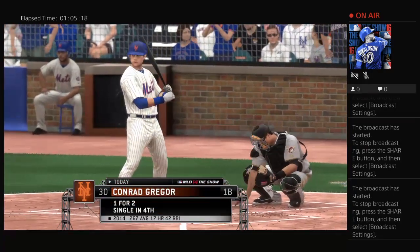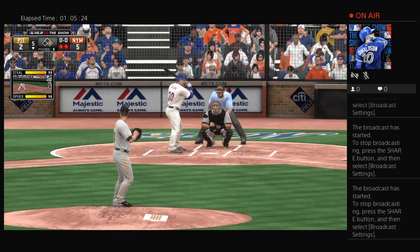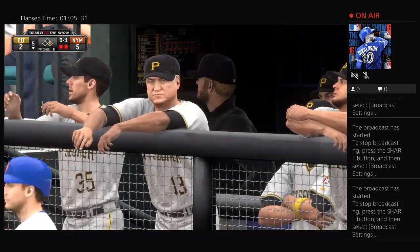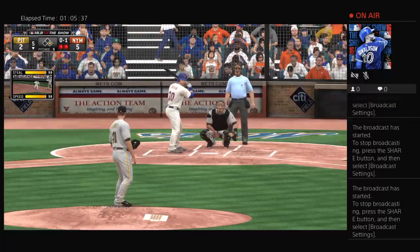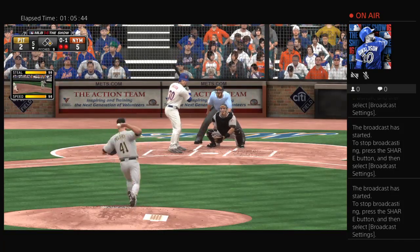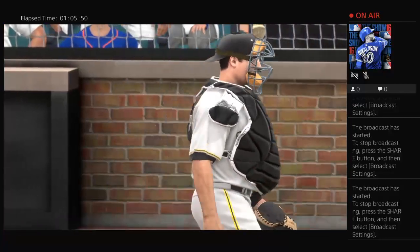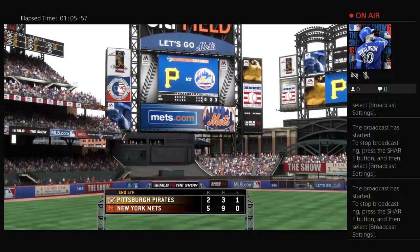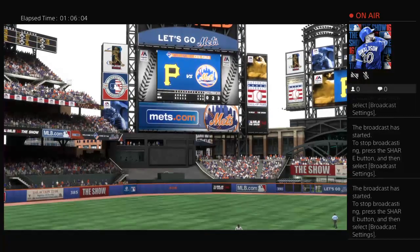Number 30 will try and keep things going now with a runner at first following the RBI single. And there's the fastball from Pelfrey as he jumps ahead 0-1. He's running towards second. Pitch is a called strike. The throw. And he'll be tagged out at second base. Trying to get into scoring position, but instead the inning is over. So 2 runs on 3 hits, no errors, and no one left on base. 5 innings complete. It's the Mets 5 and the Pirates 2.